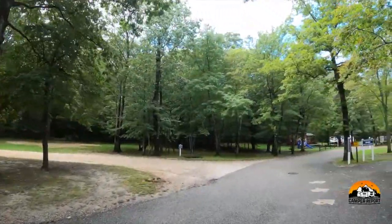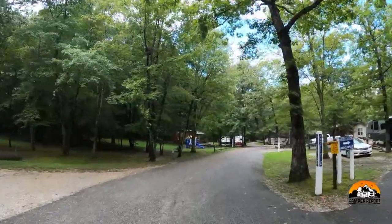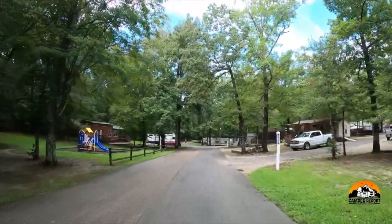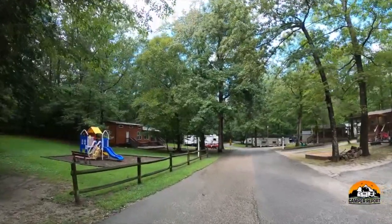And to the right is registration. We've already gone down that street for you. So we're going to skip a couple streets and go down through an area that has a lot more cabins. There are a couple of campsites, but it's more heavily populated with cabins.